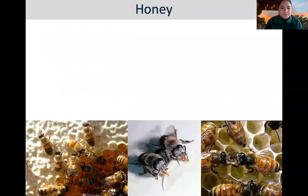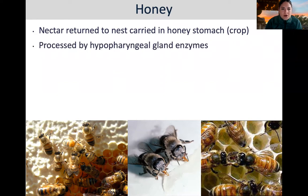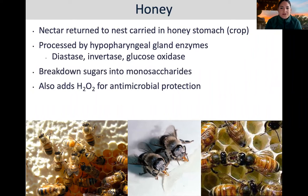Honey is the actual processed nectar that colonies create to store for the thin or winter months. The nectar foragers come back to the nest with nectar carried in their honey crop or honey stomach. And when they regurgitate it back to unloader honeybees, they process that nectar with hypopharyngeal gland enzymes that include diastase, invertase, and glucose oxidase that start the conversion process from nectar to honey. It helps to break down the sugars into monosaccharides. It also adds hydrogen peroxide for antimicrobial protection.